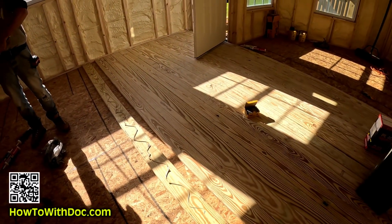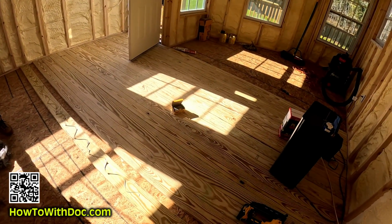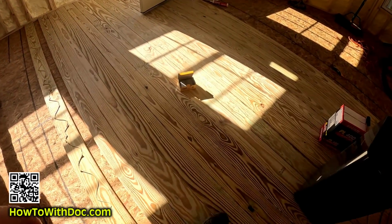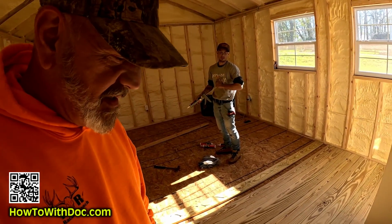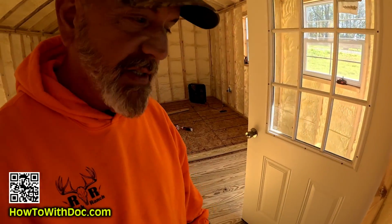That is just going to be so cool. When we stain those dark like the outside boards and then put a finish coat on top of it, man, that's going to be so nice. And man, these boards are actually nice to walk on. Yeah, feel good on it. Yeah. And I love this. This is going to be great.